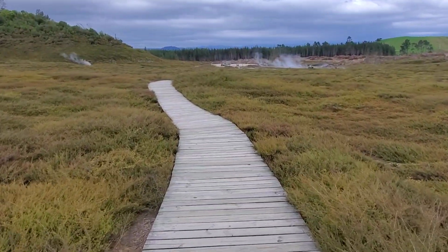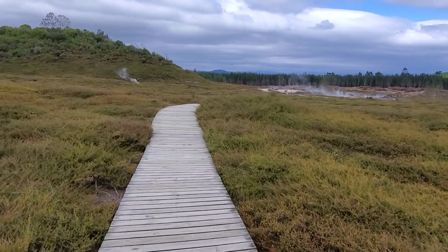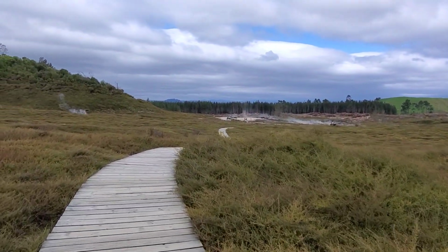I think by geothermal park or geothermal area, it normally just means there's steam vents. And they said one of them is really loud, so I'm going to try and find that one, but it's just steam vents that come out of the ground. This boardwalk part that I'm on right now reminds me of Yellowstone National Park around their thermal areas. That might actually be a whole thermal spring over there. I could be wrong about just the steam vent part.